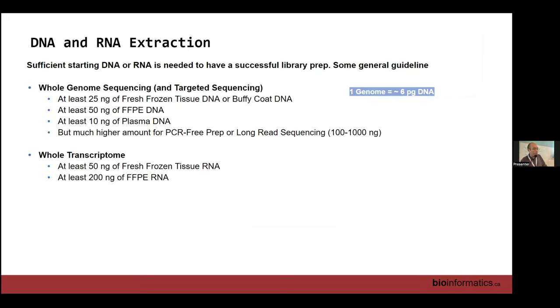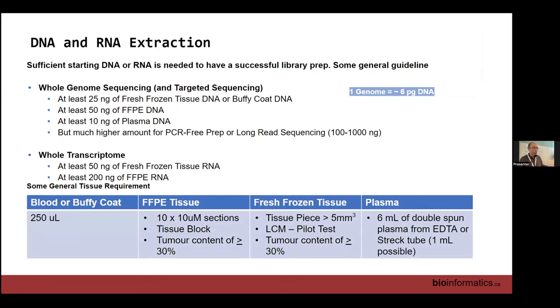For RNA, 50 nanogram fresh frozen is good, 200 nanogram for FFPE RNA is good. So what does that mean? What does this translate to from a sample collection language? For blood and buffy coat, you probably need around 250 microliter. And then for FFPE, a 10 micron slice will be good.